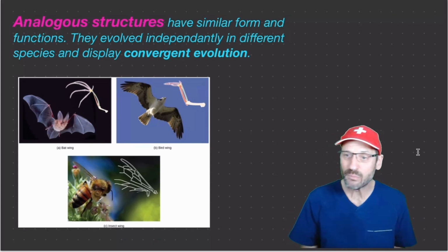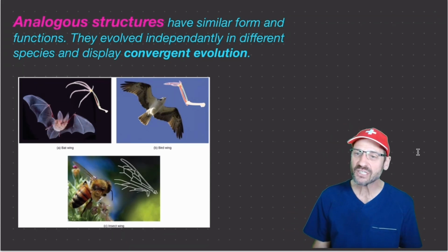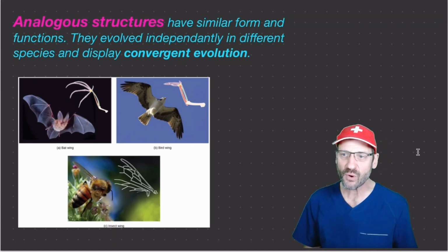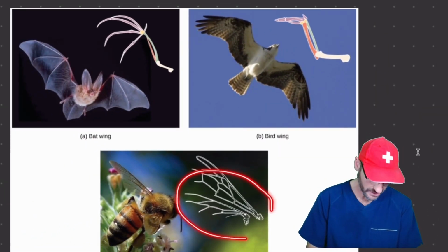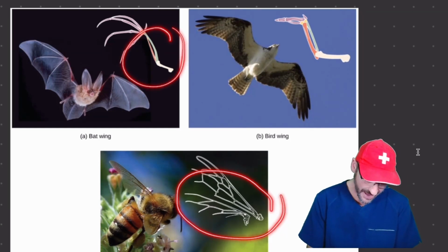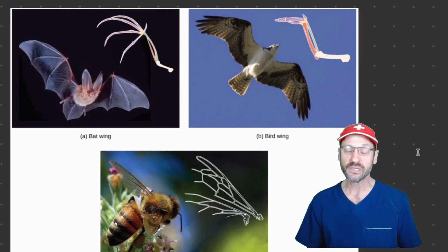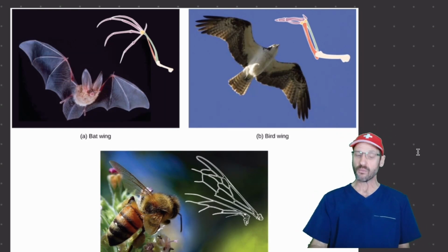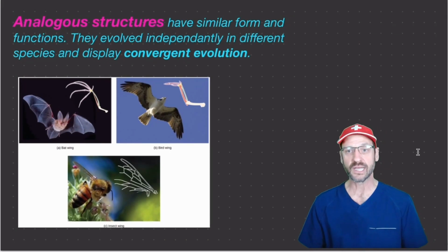Another great example we've mentioned before for analogous structures are the wings of insects as compared to the birds or bats. See here? We got the wings of insects and then we got the birds and the bats. The birds and the bats come from our regular skeleton, whereas the insect stems from the exoskeleton, a completely different ancestral lineage.